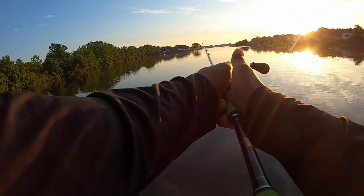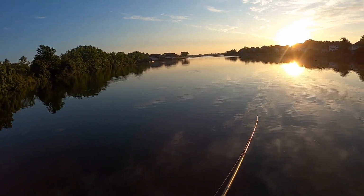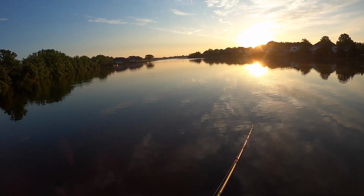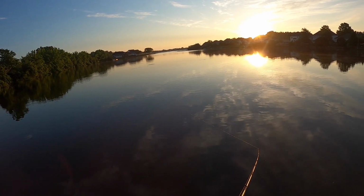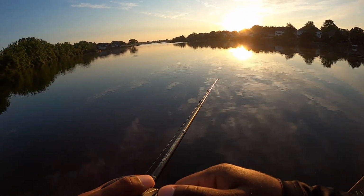Alright guys, we're out here. It's not quite a lake, not quite a pond. I don't know what it is, but it's a decent body of water. There's a bunch of different species: catfish, carp, largemouth bass, there's even some striped bass.